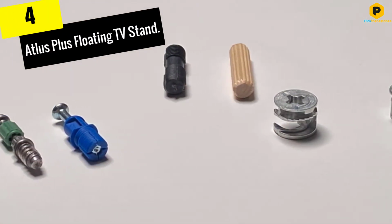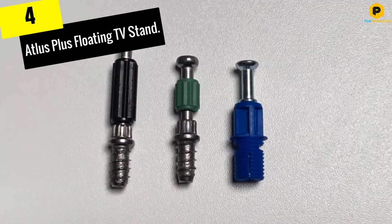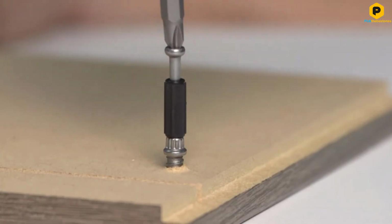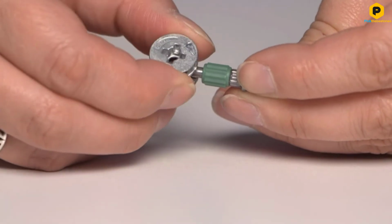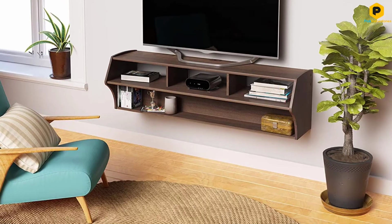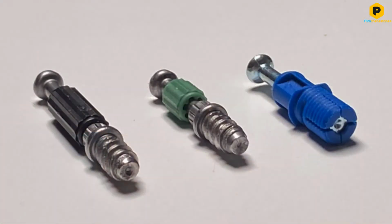Moving on at number 4, we have the Atlus Plus Floating TV Stand. A definite conversation starter and space saver, the Atlus Plus is one of the only TV stands that don't touch the ground. The console mounts easy to your wall at any height with its innovating hanging rail mounting system.